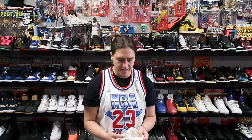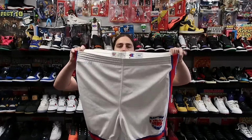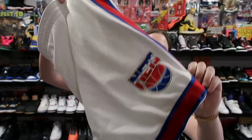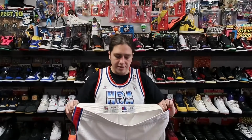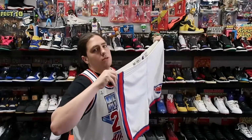Next up, we have a pair of shorts that I actually bought off eBay a while back. Really nice '95, '96 Champion Authentic Net shorts. Problem is the spandex on them is totally gone. I didn't really want to go through the hassle of trying to get new spandex in there and make them fit, blah, blah, blah. Either way, these are heading to New Jersey for about $150 plus shipping, and that's what's next on what's shipping.